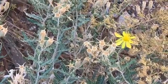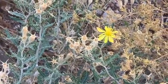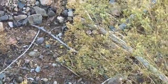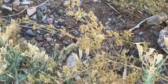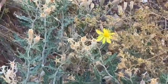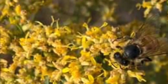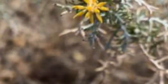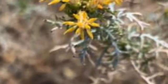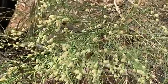I've been checking some hives in town for some hobbyists, and there has been some parasitic mite syndrome and some deformed wing virus that I've been seeing. So definitely make sure to get on that. It's very important. Just look at these happy bees.